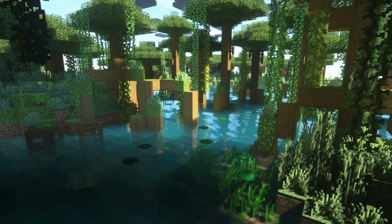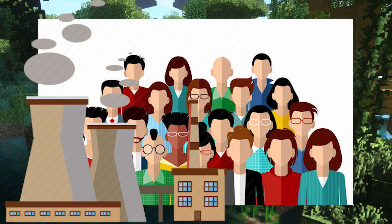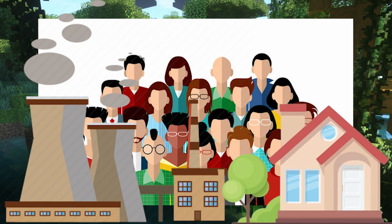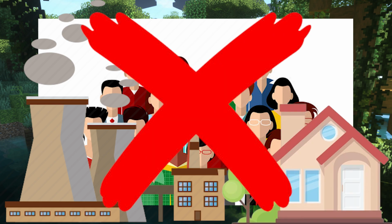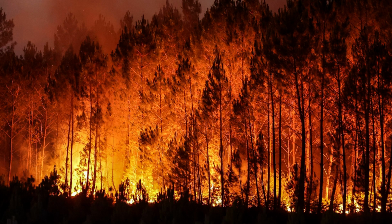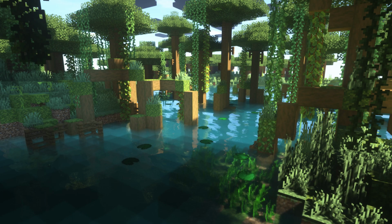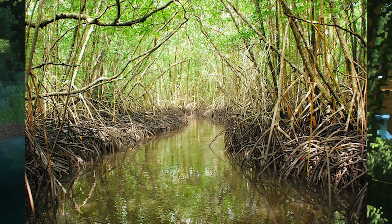A common misconception with threats to a biome is that most of them are caused by man, such as industrialization or urbanization, but this is actually very wrong. There are also a lot of very natural threats to such biomes, such as wildfires or hurricanes or simply tornadoes as well. So with mangroves, in this particular instance, one of the greatest threats other than industrialization are hurricanes because they're always on coastal lines.